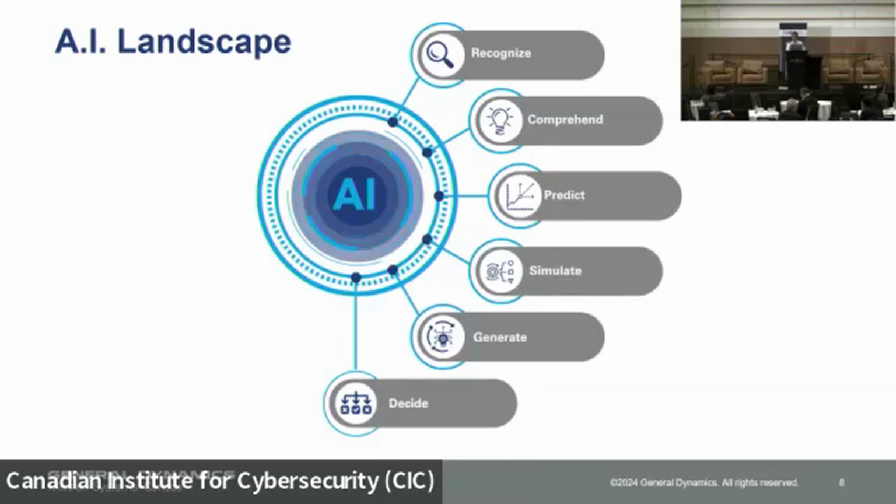Simulate explores scenarios and outcomes for the purpose of planning. Decide allows for objects like autonomous vehicles to operate. Comprehend drives insights from data, and generate creates new and original content. The last 2 is where you can see LLMs naturally fit.